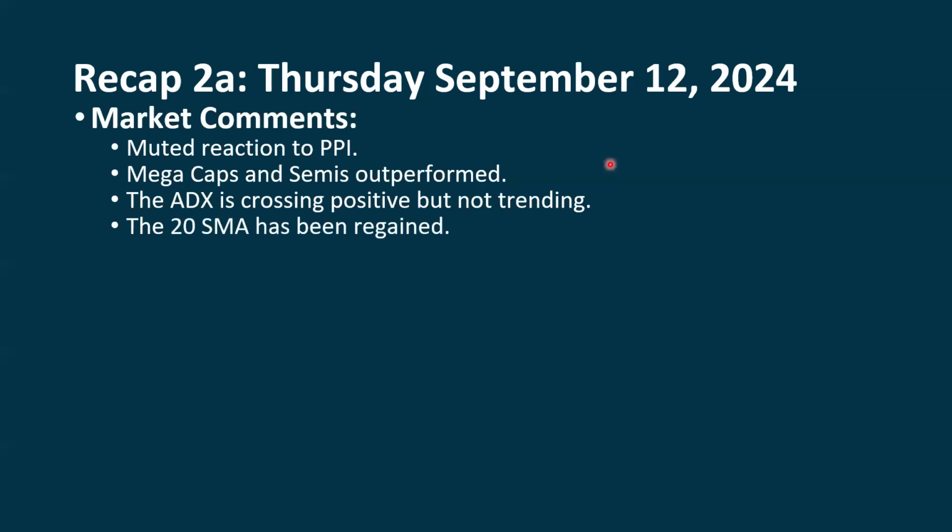And the 20-period simple moving average has been regained. So that's kind of the basic thing that I use to determine if we're positive or negative. If we're above the 20, we're positive. If we're above the 50, we're positive. If we're above the 200, we're positive. And then I let all the other indicators say, okay, what is the condition of that positive type of trend?